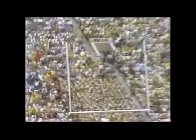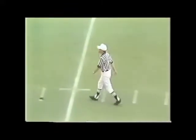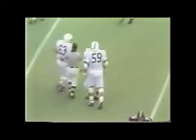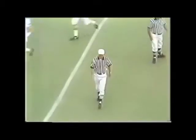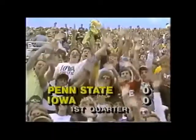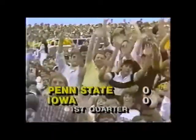Ball's down. And it is no good. It was too low. Did not have enough distance, off to the left. Somebody got a piece of it too, Stan. So Penn State, after allowing Iowa to drive to the 21-yard line, gets out of it unscathed. There's a timeout in the action. The score, Penn State nothing and Iowa nothing. We'll be back right after this.